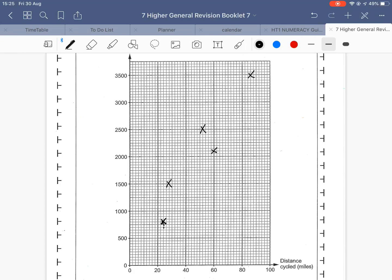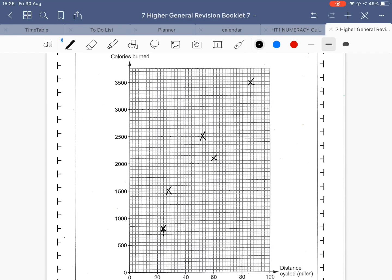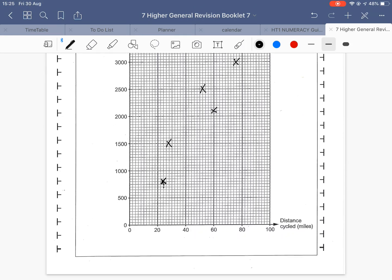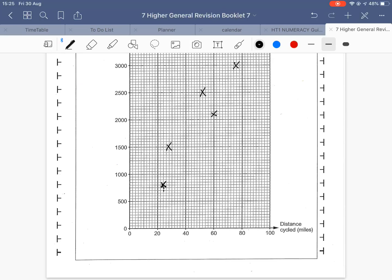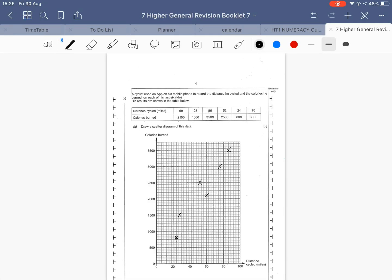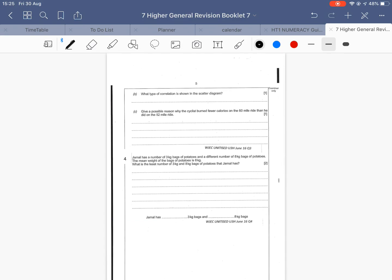76 and 3,000. So 76, 2, 4, 6, 3,000. Well, if it's to ask us to say the type of correlation, you can see that's going up, so that's positive. I did all those, didn't I? Yep. What type of correlation is shown in the scatter diagram? Well, it's positive.